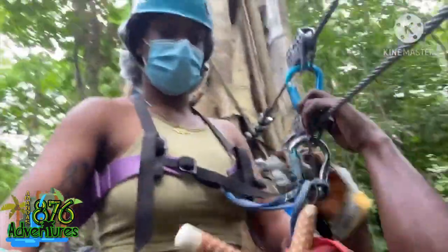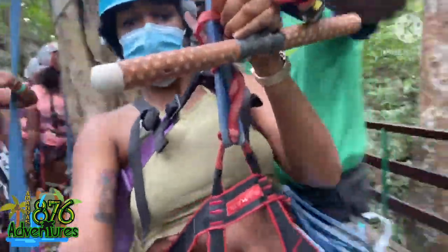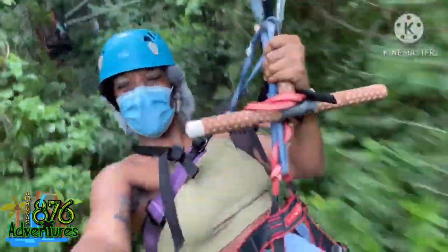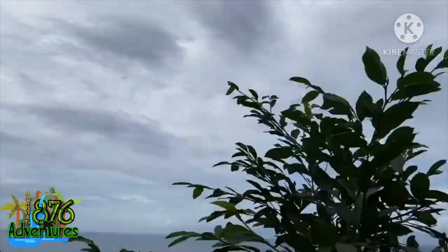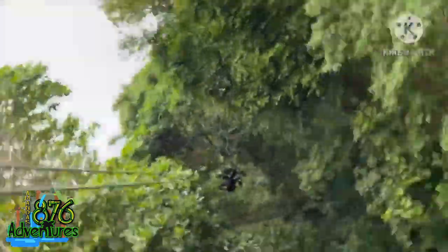I'm saying all of this just to say, listen to your guide and pay attention to what they say, because it's for your safety, and at the end of the day, safety is one of the most important things, right? Now, this particular zipline was the only one that had somewhat of a view. You can see the sea down there, and I really liked this one. So this was actually the last one.